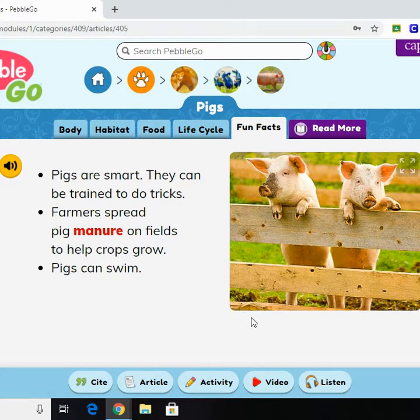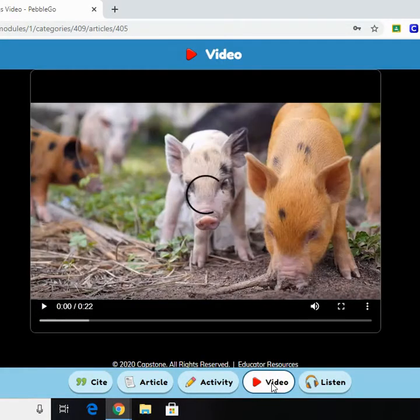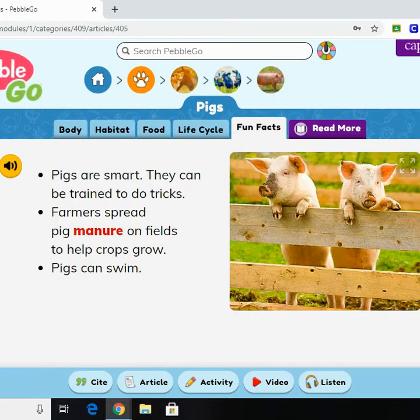Now, if you look down here, there's a little area with a red triangle and it says video. If I click on that, it's going to show me a video of my farm animal, and I can watch that. When I'm finished watching that video, it'll have a big X that I can click on to go back to my pig. If I'd like to listen to a pig to hear what it sounds like, I can click the listen button.